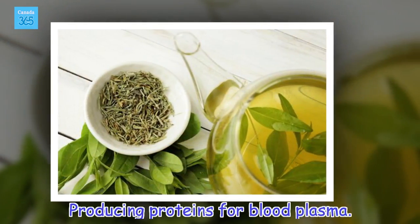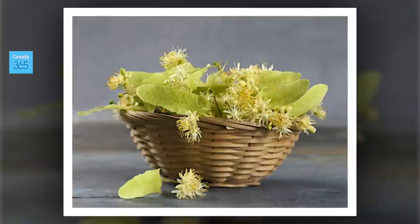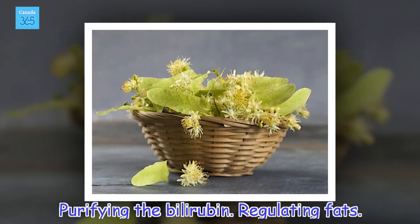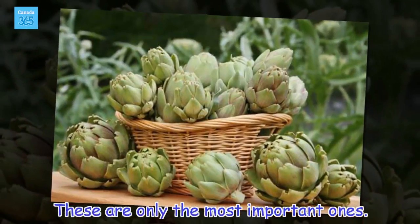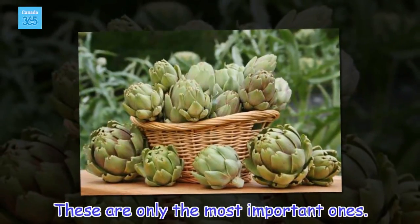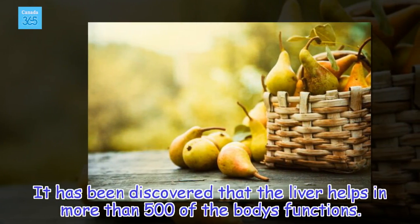producing proteins for blood plasma, purifying the bilirubin, regulating fats. These are only the most important ones. It has been discovered that the liver helps in more than 500 of the body's functions.